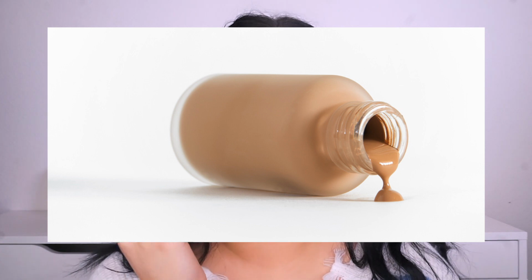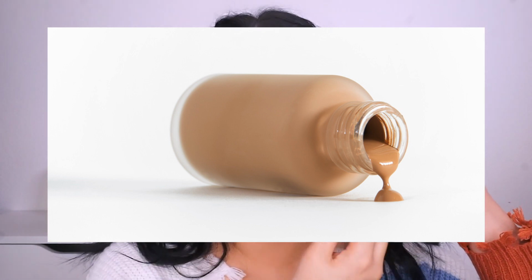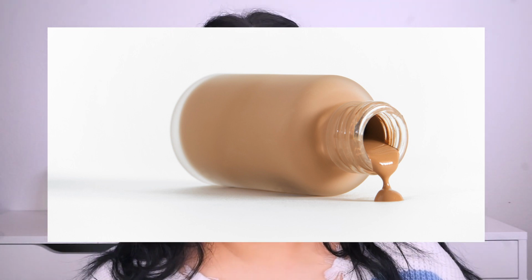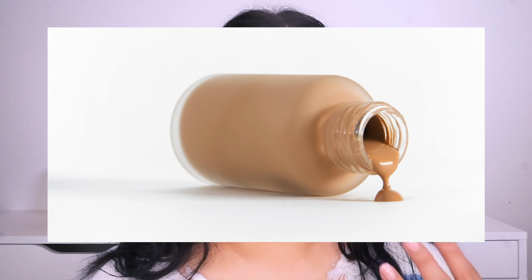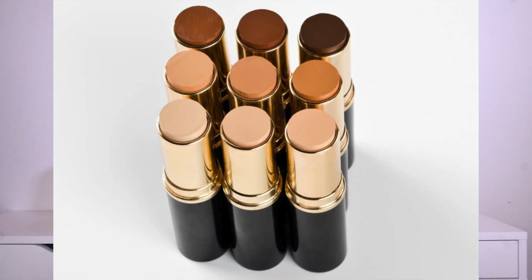So just do your research on what foundation best fits your needs. But I personally love it because it just really gives me a nice even color to my face, and it just hides everything that I want to hide. You can also try a stick foundation. That I feel like is more on the cakey side, and I personally don't like it. It's best for people who do have oily skin. I feel like for girls who do have dry skin, it makes them look more dry.